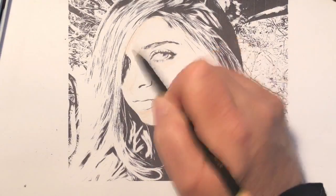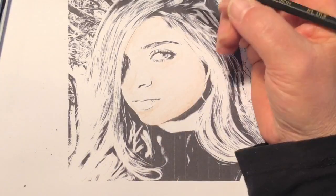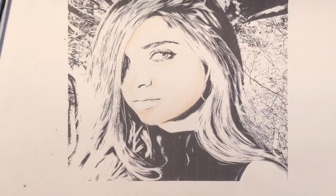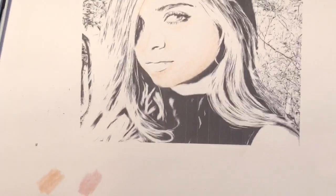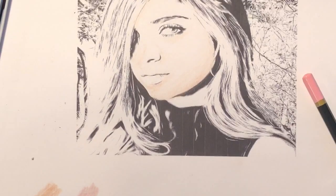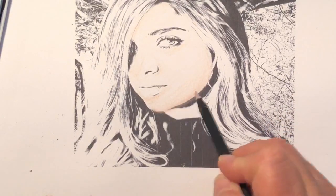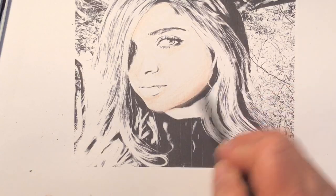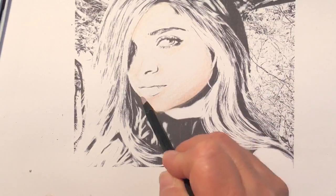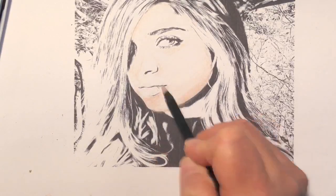And now I'm going to go with a bit of a lighter pressure. Now I'm going to jump on with my blush color. Here is blush. And I'm going to go over what I did. And what that will do is kind of give it a pinker look. They kind of blend together a little bit.